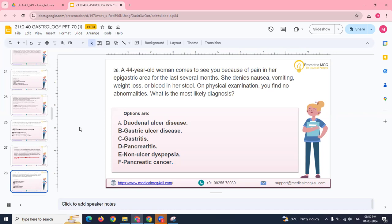Doctor, what is the presentation of pancreatitis? Epigastric pain. Upper abdominal pain. How was the pain? A sharp pain, radiating to the back. So remember one thing, in acute pancreatitis, pain will be at the upper abdomen. It will be a severe and continuous pain, and it will radiate to the back and increase with food. So this is the classical presentation of pancreatitis.